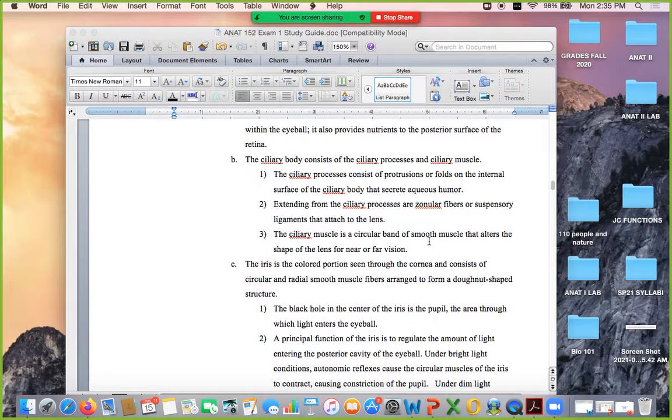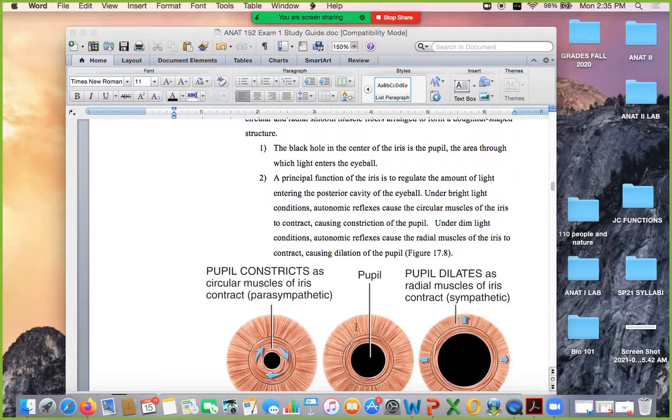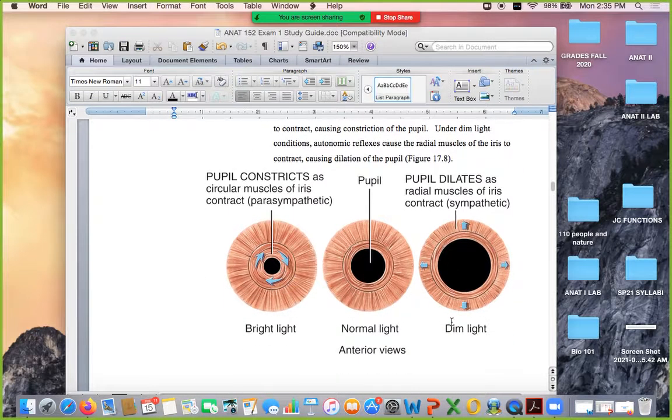We talked about what these layers do already. The iris is going to be the colored part of the eye that has two different sets of muscles. Here we have the circular and the radial muscles, and depending on how we contract or constrict them, we'll have different sizes of our pupil. Under normal light, bright light, the pupil is constricted, giving us a tiny pinpoint. Dim light, we have very large pupils, where the pupils are dilated.